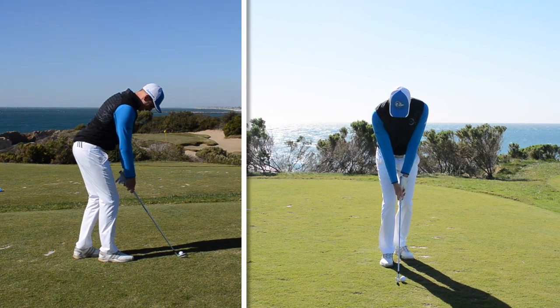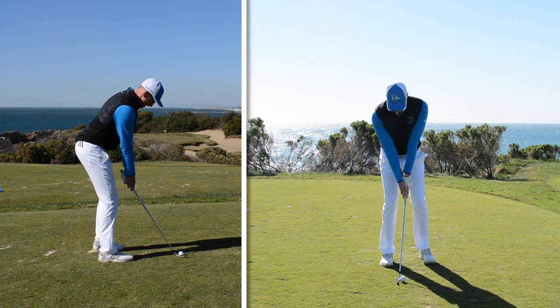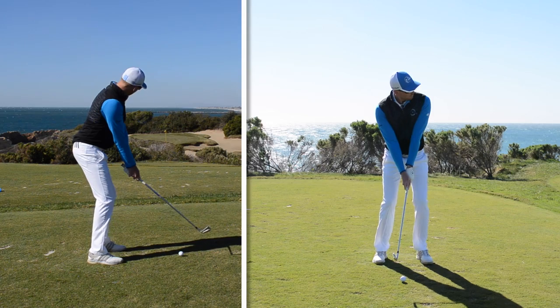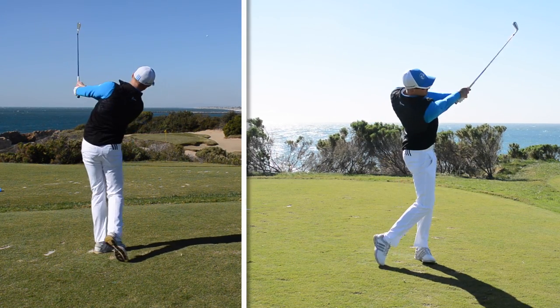Not at all. Now I'm holding my grip in my normal position. Some people like to choke down, but let's have a go. This is a really small green here. I'd be impressed if you can hit the green on this one. Ball in the middle, no wrist set, back and through, hit it soft.